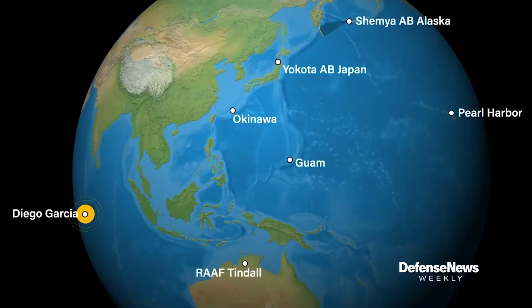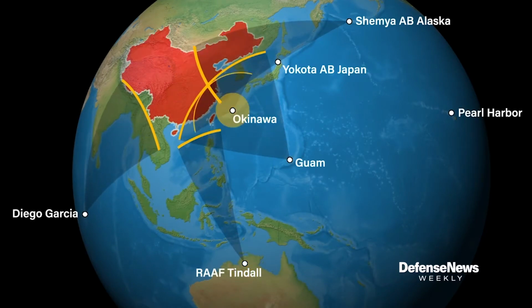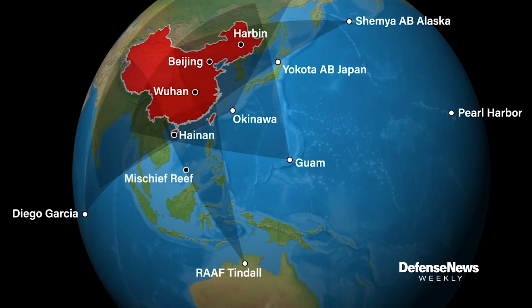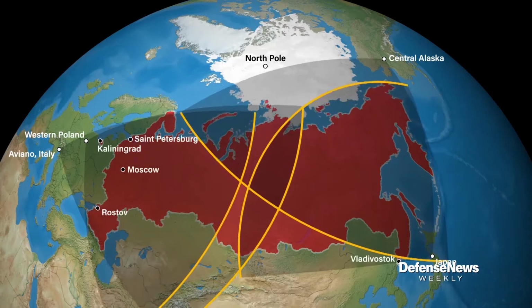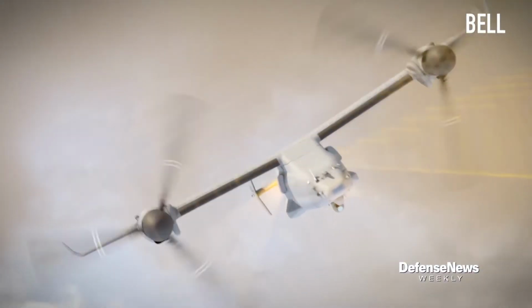You always want to enhance and dominate range as we go forward in the future. And so all the technologies that we look at, you want to leverage the greatest amount of capacity in these weapon systems so that you can get beyond their reach. And that would be the ultimate effort when we talk about long-range precision fires and the ability to penetrate their A2AD capabilities.